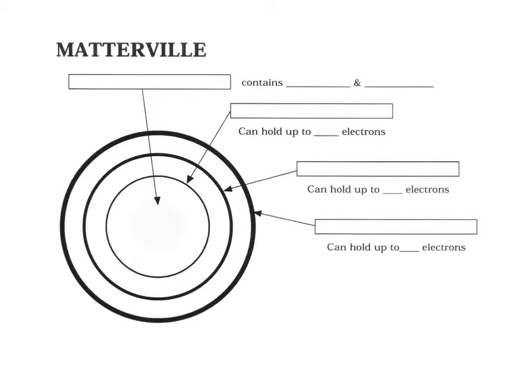So let's begin filling out Matterville. For the first blank, I want to know, what is this location called? Where do two of the family members hang out? And that's what you're going to fill in right there. Now tell me what two family members are contained in that area of an atom, and fill in the two blanks. Obviously, you're allowed to look back if you need help.